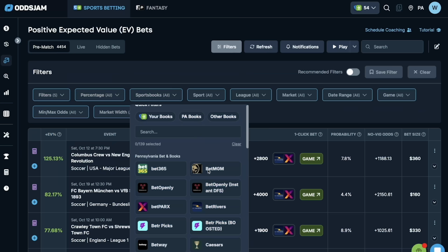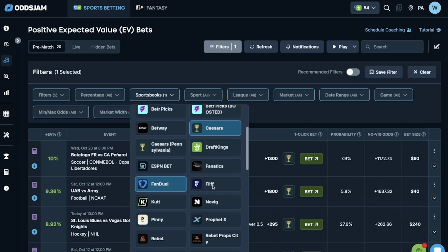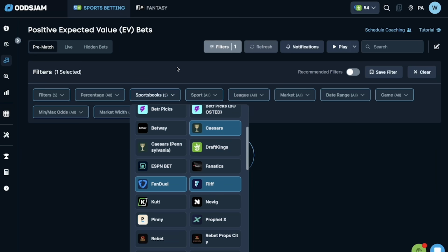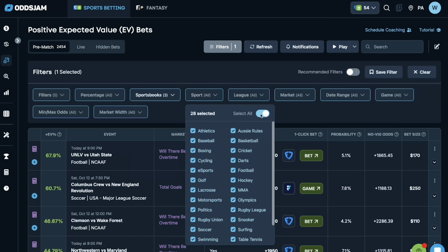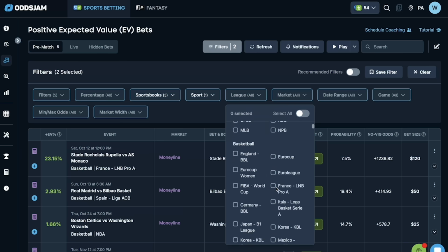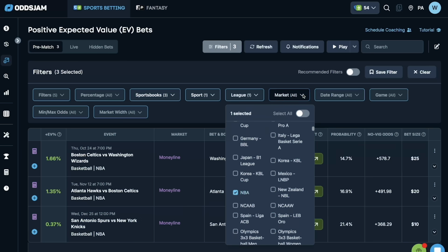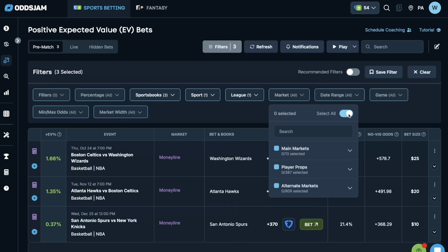So what we're going to do first here is come into our filters, and we're going to save this specific filter so that we can just click refresh and have these plays automatically pop up for us. So we're just going to deselect all, come to basketball, same thing for league here. We're going to scroll down just a little bit and select the NBA. Then a new feature that OddsJam rolled out is not the markets per se, but the fact that now we can drill down into specific markets.